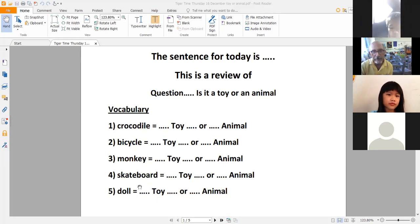Toy. What about a doll? Number five. Is doll a toy or an animal? A toy. Okay. So that's our vocabulary for today. An animal or a toy.